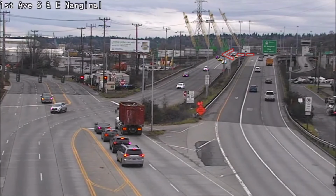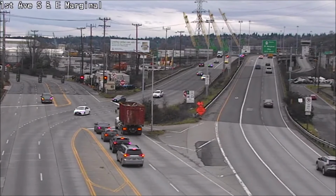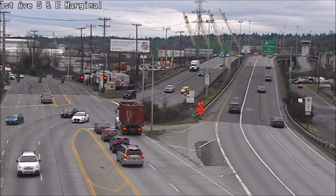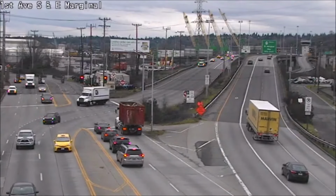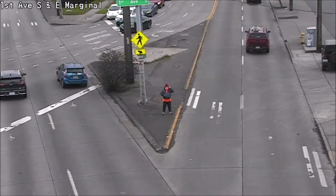Watch this blue car in the far right lane. They switch lanes and pick up a good bit of speed coming into the turn. We don't actually see the crash, but we do see a bit of debris that flies into the roadway. And as they pan the camera a few minutes later, it looks like the car was disabled.